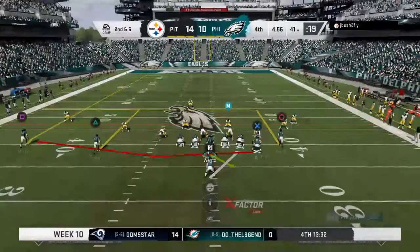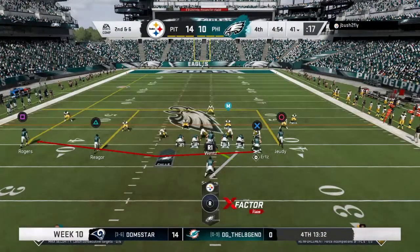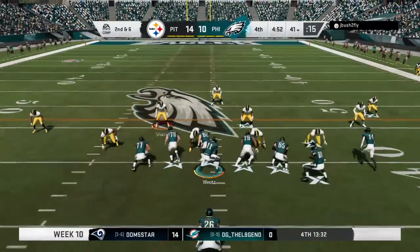There we go, Pac-Man. 180! Let's go, D. Big series right here. We got to step it up.